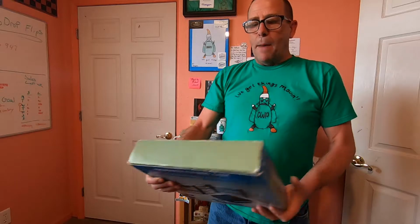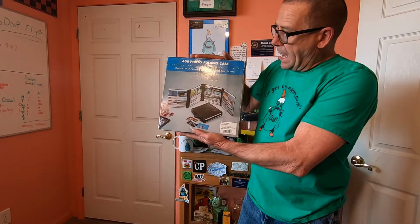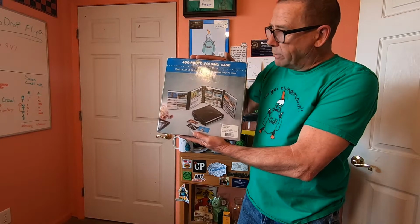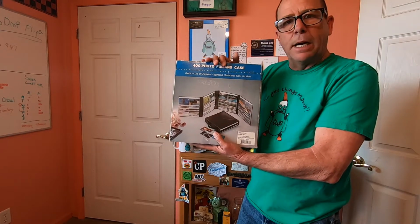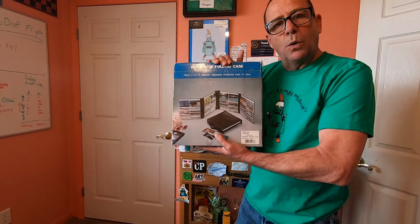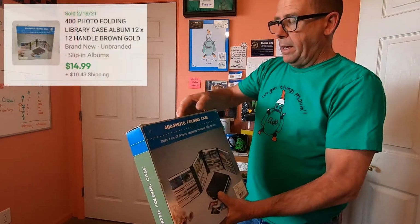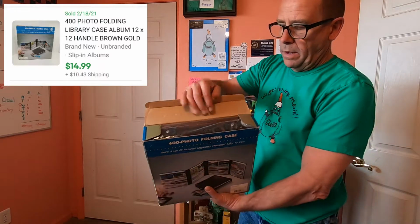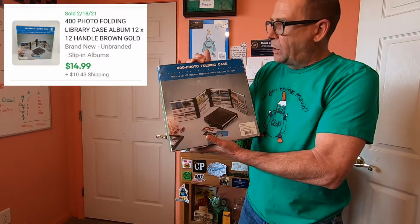The next thing I picked up, this 400 photo folding case. When I looked at this in the thrift store, I thought I saw comps for these, but then I checked again and there were no comps. There are some listed, so I'll do a little bit more digging to see if I can find some comps that are older than 90 days. I'm only into this for $1. It is brand new. So if I can't find any comps, I'll show a comparable listing up here.